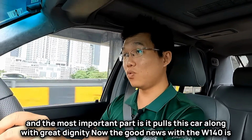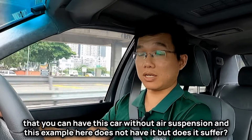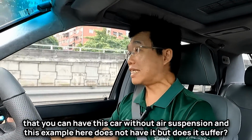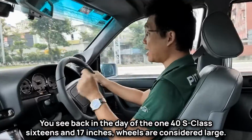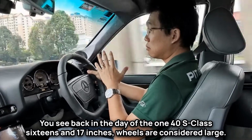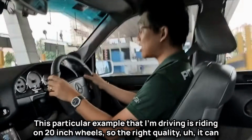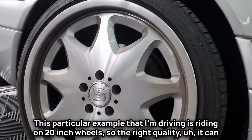Now, the good news with the 140 is that you can have this car without air suspension, and this example here does not have it. But does it suffer for the ride? It does not. You see, back in the day of the 140 S-Class, 16 and 17 inch wheels are considered large. This particular example that I'm driving is riding on 20-inch wheels.